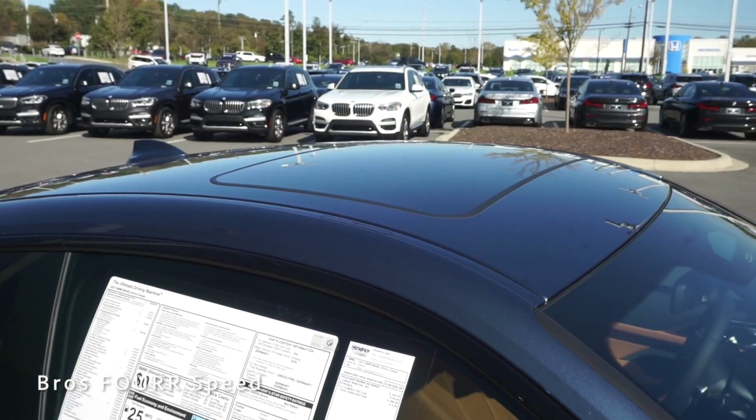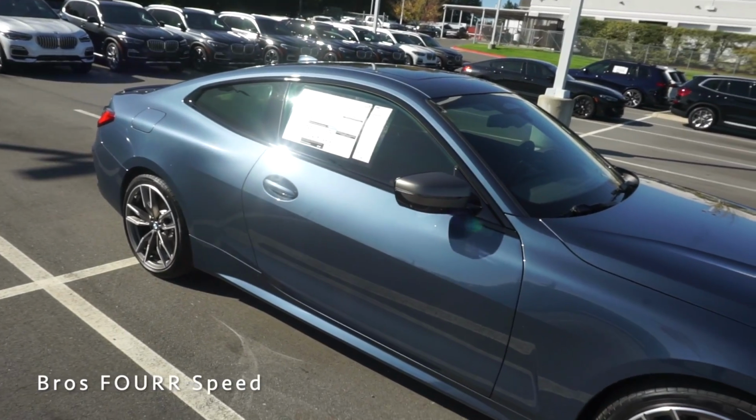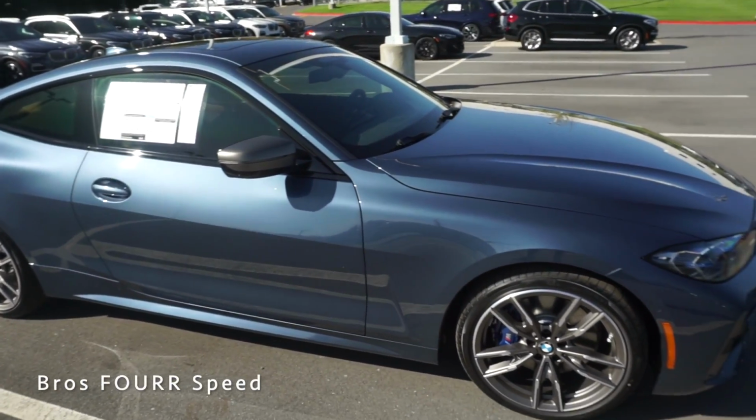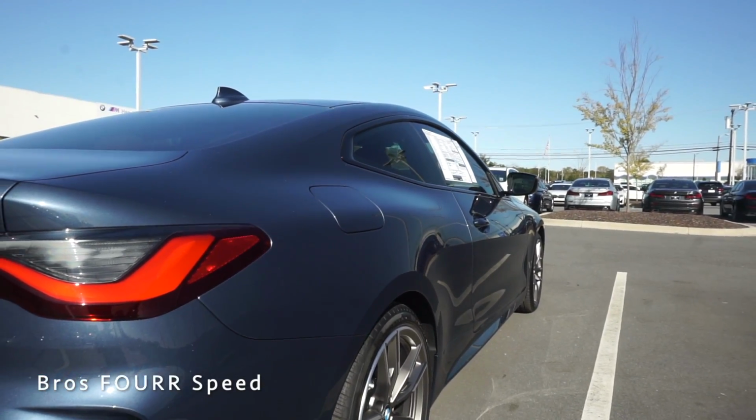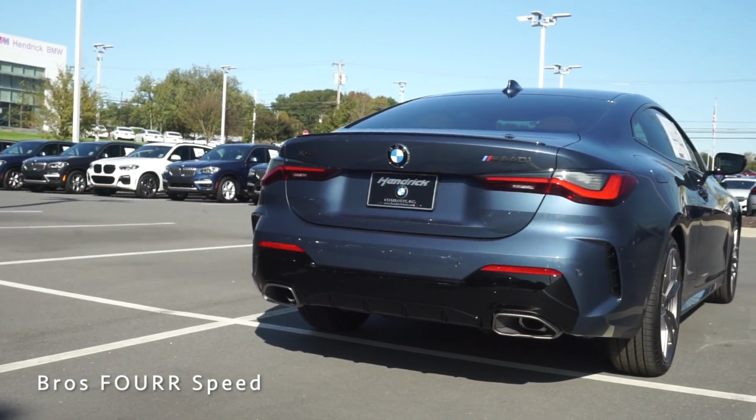This car also features a sunroof, and then taking a step back, the entire side profile flows very nicely to give the new 4 Series a great design. And then moving to the rear end, you can see how all the body lines flow together very nicely to add a lot of sculpture to the 440i.